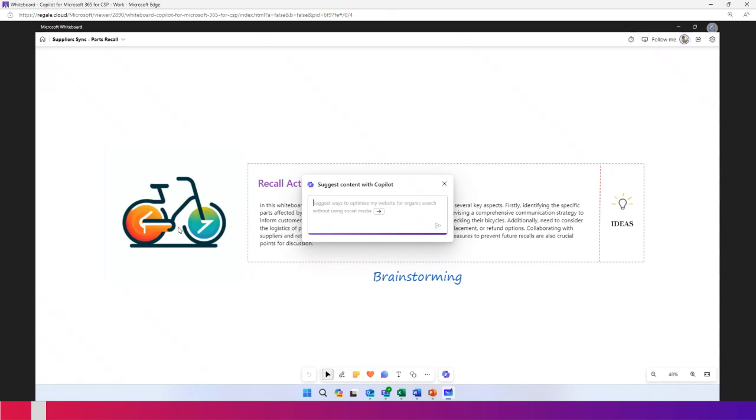So many tasks can generate during a recall, and Lee doesn't know where to start. So all he knows is he needs to manage finances, communications with customers, vendors, and team members, and handle sales and marketing. So hopefully Copilot can help him get started with some suggestions. So he uses natural language to ask Copilot for potential activities and actions to consider.